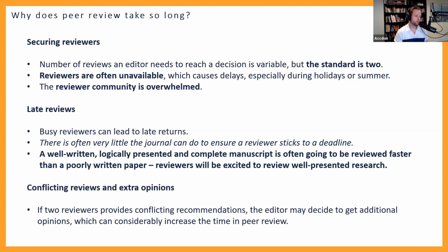The other thing is late reviews. So busy reviewers can lead to late returns. It's pretty standard, and that's the problem. It's become the rule rather than the exception to the rule. And so associate editors are kind of trying to plan in for late returns, right, before they can get anything back. The problem is because the reviewers are doing this for free, because it's simply a service activity for the scientific community, it's very, very difficult to ensure that a reviewer is going to meet their deadlines. You can only bug them, essentially.